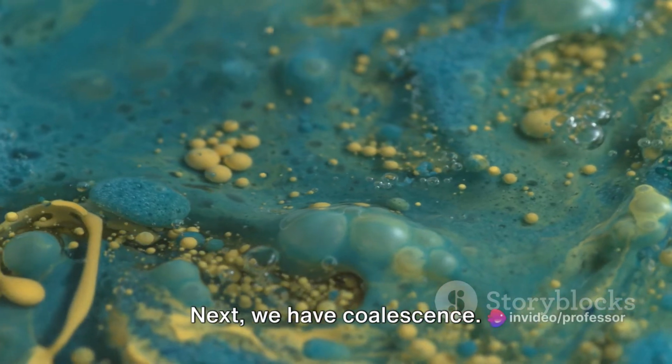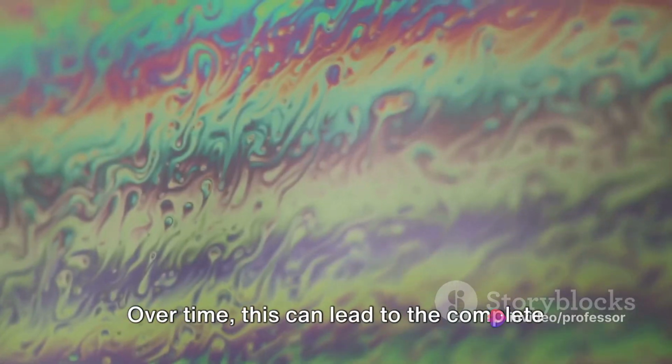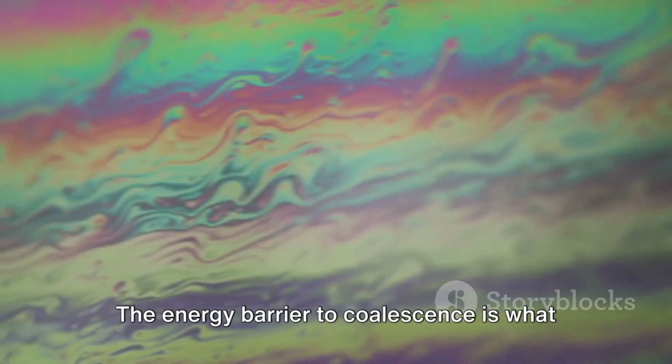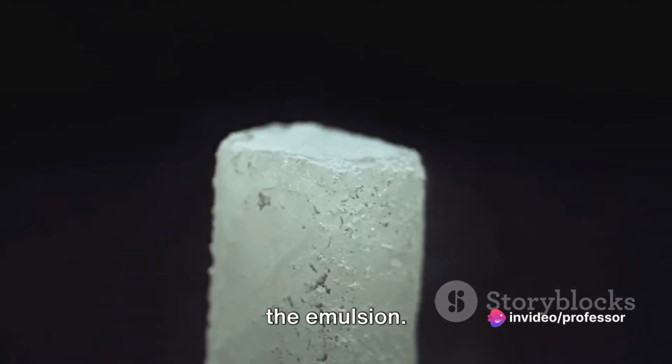Next, we have coalescence. This happens when two droplets of the dispersed phase come together to form a larger droplet. Over time, this can lead to the complete separation of the two phases. The energy barrier to coalescence is what keeps our emulsion stable. The higher the barrier, the more stable the emulsion.